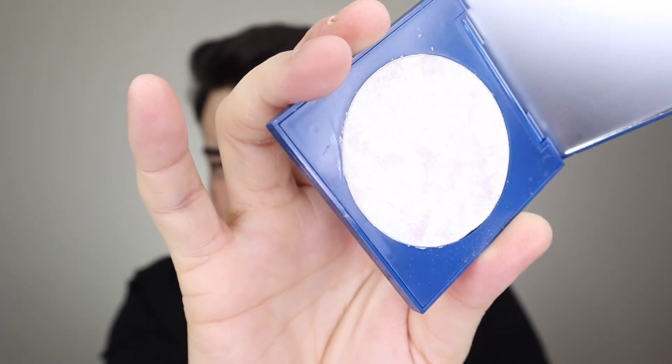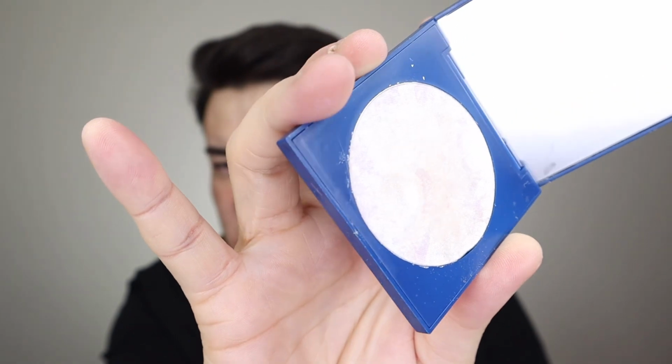I don't know if the camera will show you that, but it does have the putty formula, which I really like because I find that blends into the skin a lot more than a powder, because a powder can sometimes sit on top of your foundation, but this blends into the skin. So I'm happy about that. Those are the first two items that are not part of this mystery box. Let's get into the mystery box because I don't want this video to be too long.